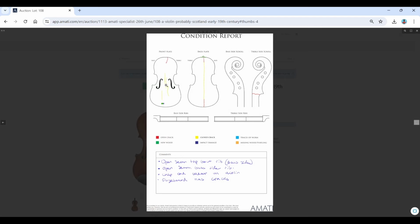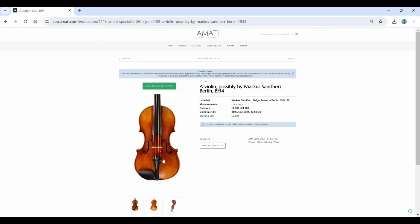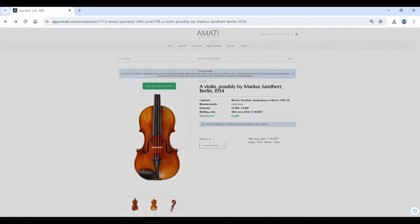Yeah, I thought there's a few cracks, things going on there in the centre. It's a little bit weird. Interesting violin though. Violin possibly by Marcus Sander, Berlin, 1934. Interesting outline.